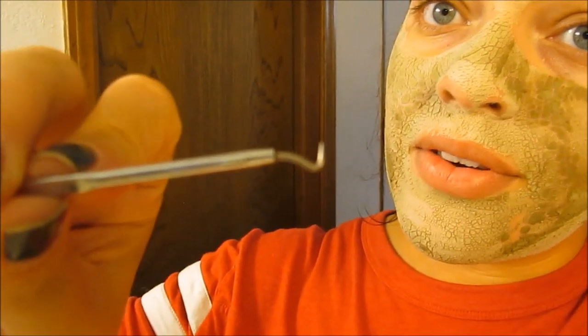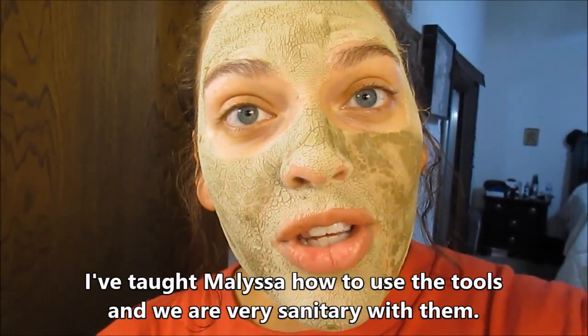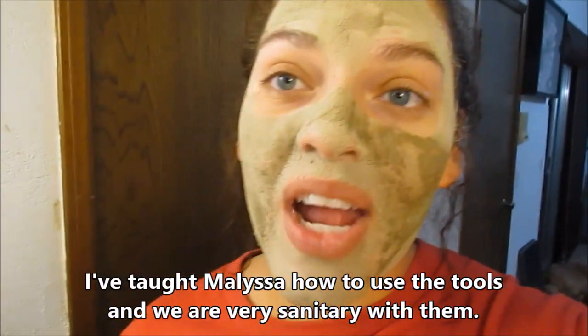And this one has a very, very little hook on it, and then it has a very little ring on the other side. And what is that for, you say, Bobbi? These are extraction tools.